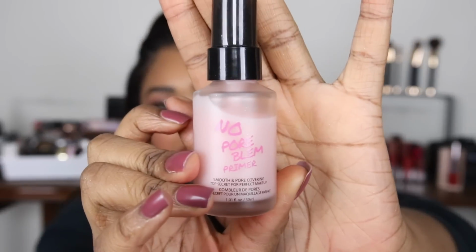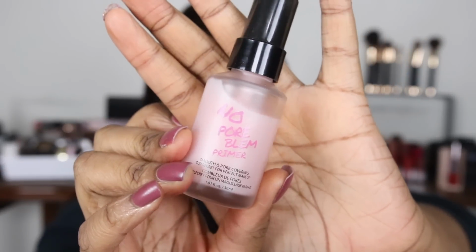I've tried a lot of Korean primers, US primers, Western primers, whatever, and they all, for the most part, pretty much suck. Because either A, they make my foundation look worse, or B, they do nothing. This is the only one that is close to my heart, close to my emotions, close to where I feel things. And that is the Touch in Seoul No Problem Primer.